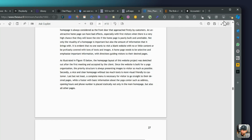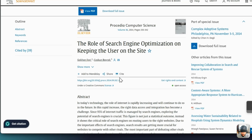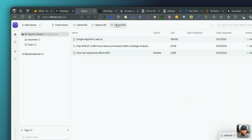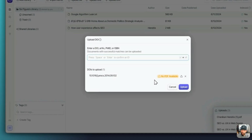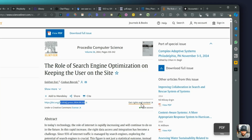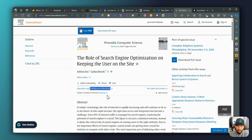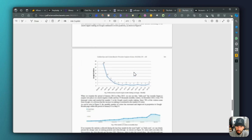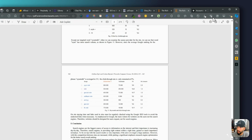I think I just downloaded this one, and then there's another one here. Let's see if this one works. Hopefully it does work. So if I go to library, upload DOI, space, it's saying no PDF available. Again, you have to purchase a lot of these. I'm pretty sure there's a better way. Let me see if I view the PDF and download it and see if that works. I'm pretty sure there's a better way to download some of these things. This one only has 8. Okay, let me download this one then.